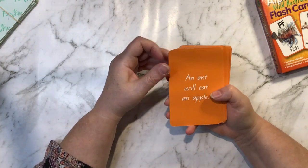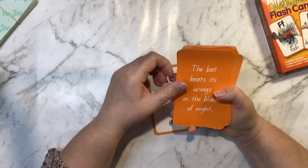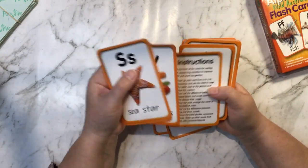An ant will eat an apple. Oh, they're cool. I like these. The bat beats its wings in the black of night. Yeah, they're really cool. I like them. Great pictures.